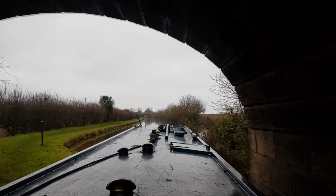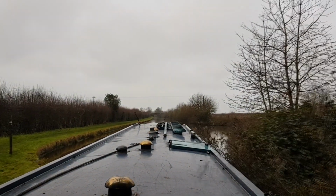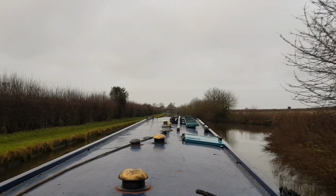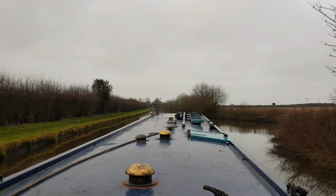And this is when we thought we've probably gone a bit too far. Let's make use of this winding hole and start heading back. Which, by the way, we found the website canalplan.uk really useful to help plan our trip.